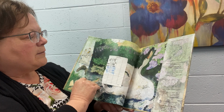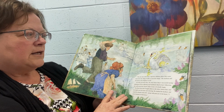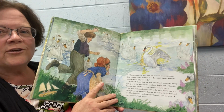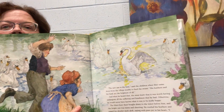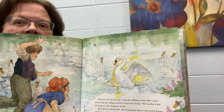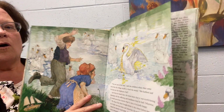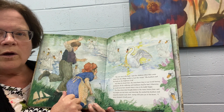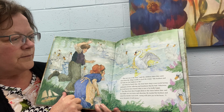All that time, he thought he was just an ugly duck. Turned out, he was actually a swan. Swans look different when they're little, when they're babies, and he has grown up over that long year until he is a beautiful swan like the rest of the birds on the pond.